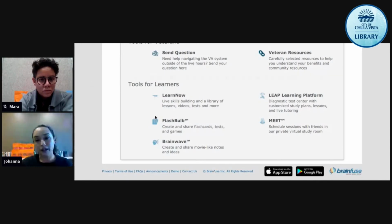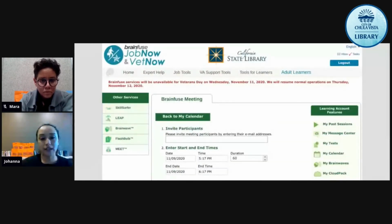So here, the coolest thing I think from this part is this meet aspect. So you can actually, let's say you're in a class and you have 2 other group members and you want to connect with them online virtually, you can go ahead and use this meet function to send a link out to your coworkers or your classmates and actually start a session with them.